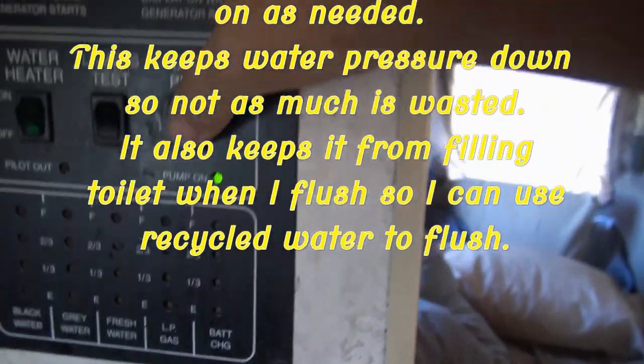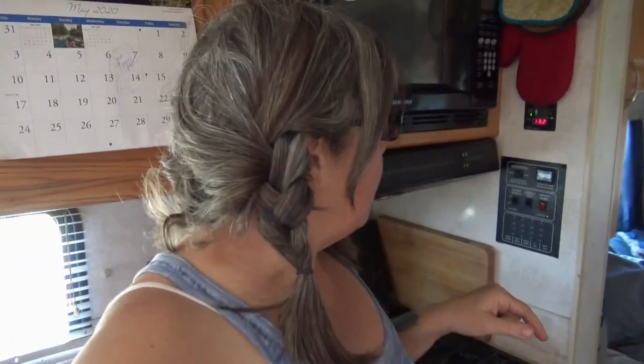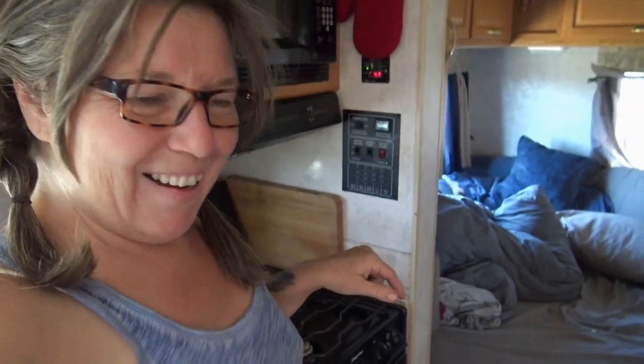So I'm gonna go ahead and let that fill up with what's in the tank. And later, once we're full, I'll show you what a healthy water pump sounds like. This is a new water pump too, by the way. I just got it replaced last summer when I was on the trail. Hear it? It's really struggling.